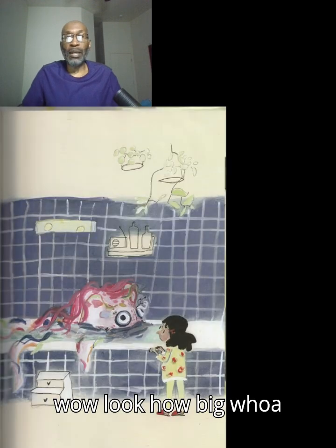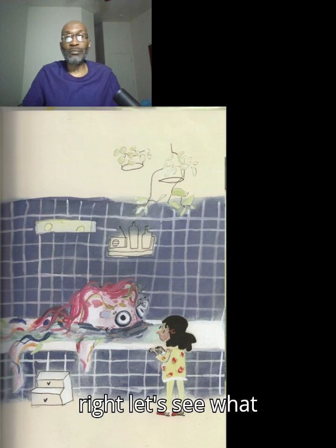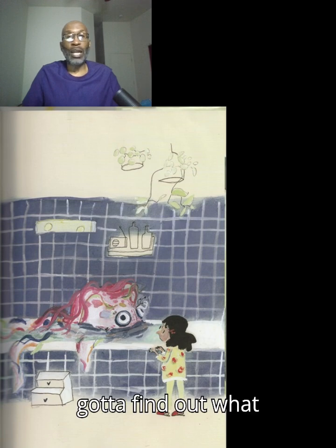Whoa, look how big. Whoa, he's huge. Now, if he swims too much, all the water is going to come out on the floor, right? Let's see what Daisy's going to do next about October. The strangest fish. He's getting huge. This is like about three or four days. He's outgrowing the tub. We've got to find out what happens next.